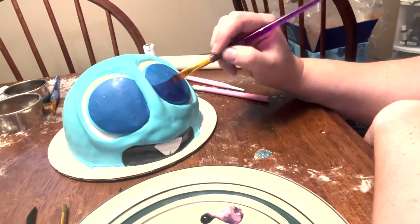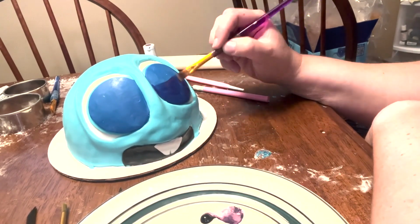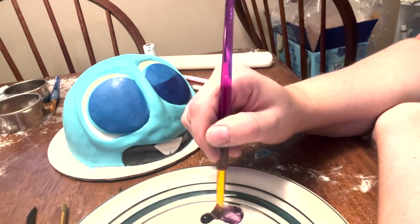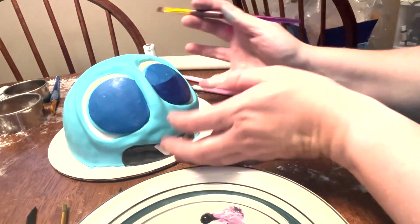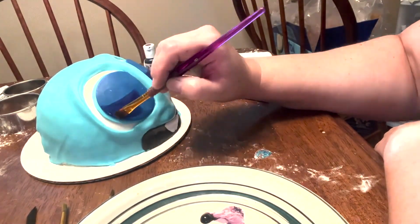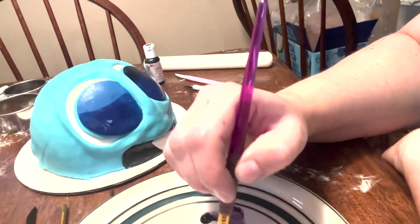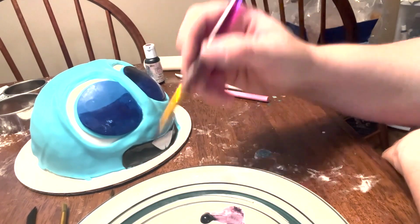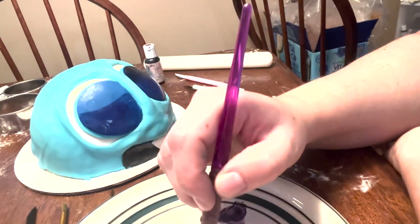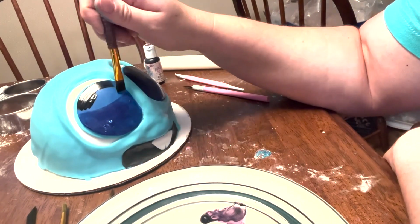So Envy's eyes are not a solid color, so what I'm going to do is take food coloring with some vodka to dilute the food coloring and then paint on the colors. So her eyes are more of a purplish blue than straight up blue. So I'm taking some purple food coloring for the bottom portion and then some black food coloring for the top, and then just blending them together to look like her eyes.